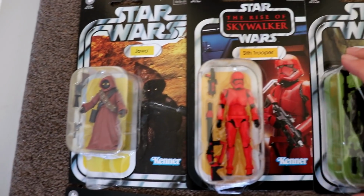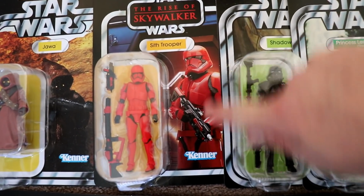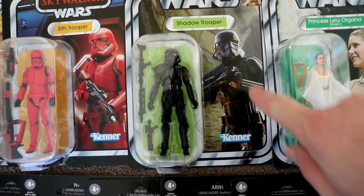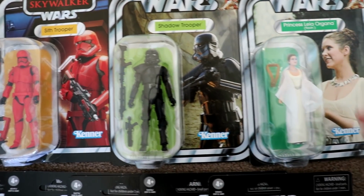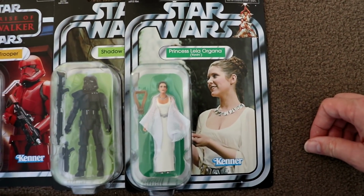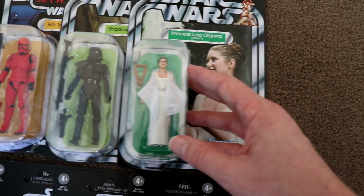Excellent. Sith Trooper, another really good card back. Look at that image. Shadow Trooper. Everyone's trying to get this figure now. It's bloody good. And look at that. Princess Leia Organa Yavin. Fantastic.